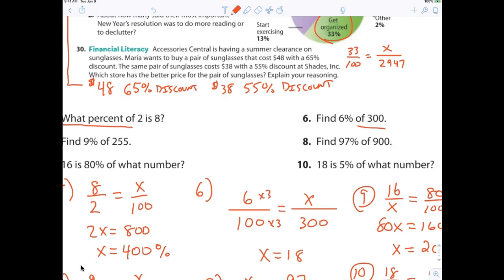So I want everybody to do $48 times 0.35. Somebody tell me what 48 times 0.35 is. So it would cost you $16.80 if you bought it from this company. Now, if you had a 55% discount, that means you really only have to pay what? That's the one that's 45. So it'd be 38 times 0.45. And somebody tell me what 38 times 0.45 is.